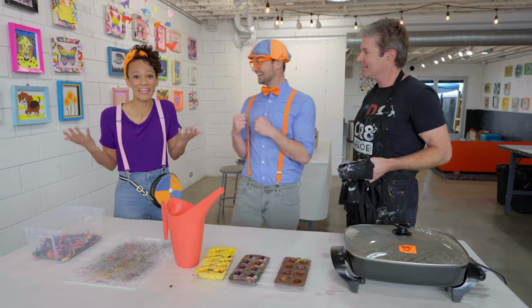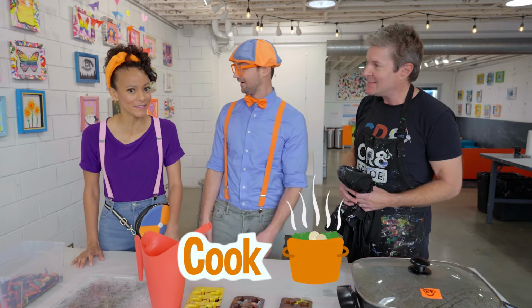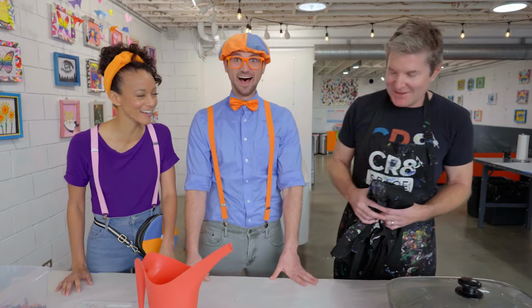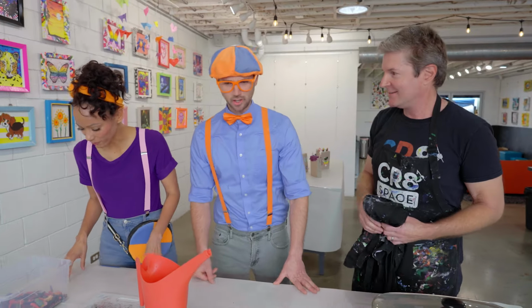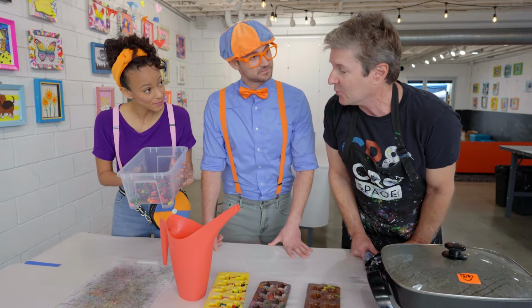That's fun. Did you figure out what all this stuff is for? No, we couldn't figure it out, but we saw everything that was here. Well, it looks like we're gonna cook. Surprise! We're gonna cook crayons. Cooking what? Crayons? You can't eat crayons. So these crayons are gonna be reused. We're gonna turn them from something old to something new. Amazing. How are we gonna do that?